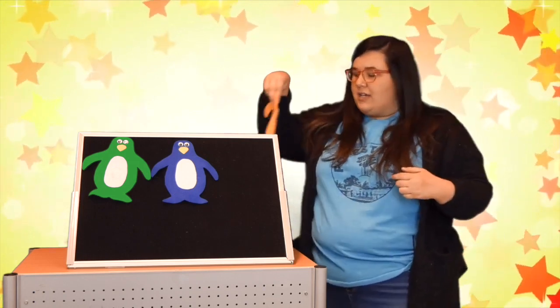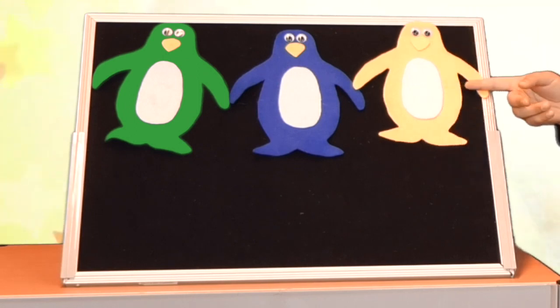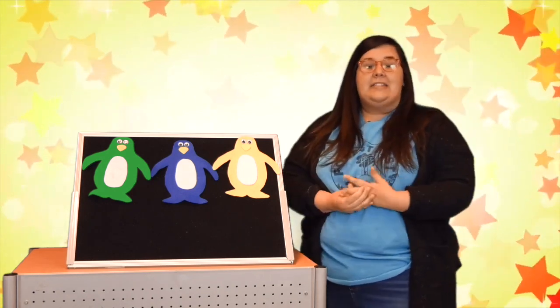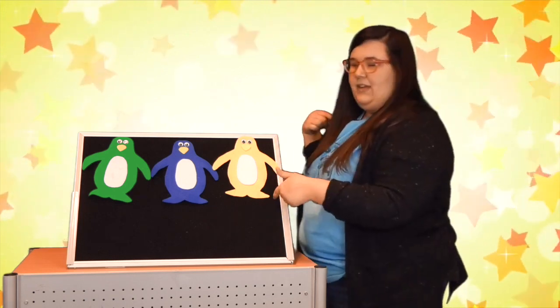Okay, here we go. One little penguin dressed in, what color is that? Yellow. Yellow. One little penguin dressed in yellow, waddle, waddle forward and waddle right back. He stands on the ice and he looks so neat as he waddles along on his little feet.